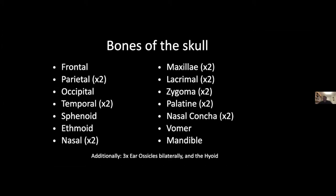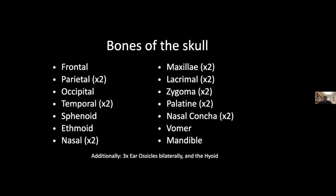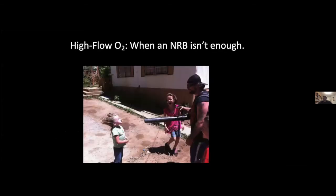I said earlier there are 22 bones in the human skull. Those are the frontal, 2 parietals, the occipital, 2 temporals, a sphenoid, an ethmoid, 2 nasals, 2 maxillae, 2 lacrimal bones, 2 zygomas, 2 palatine bones, 2 nasal concha, a vomer. It's my favorite name for all the bones in the human body, the vomer and the mandible. And there's additionally 3 ear ossicles. Those are the tiny little bones of the inner ear as well. And the hyoid, which is, of course, lending structure to a lot of the soft tissue in the throat.